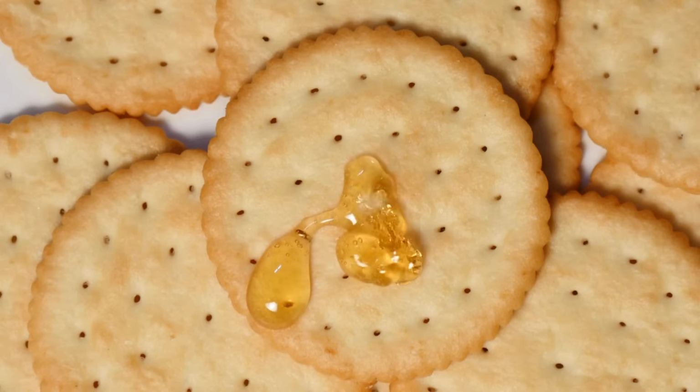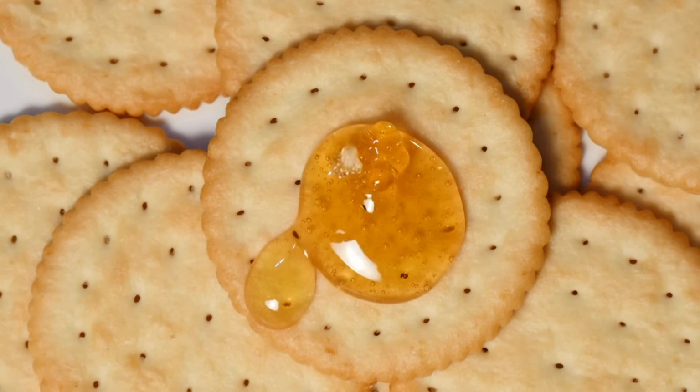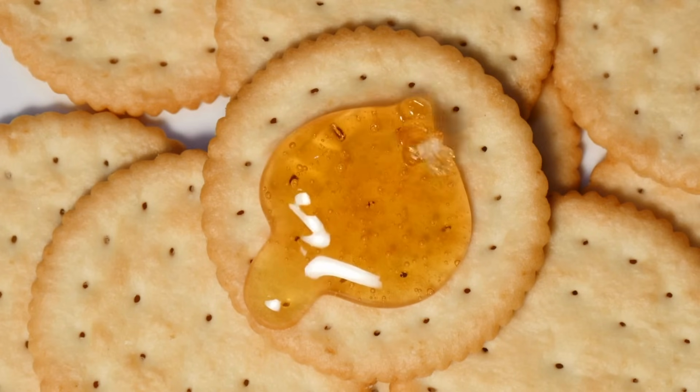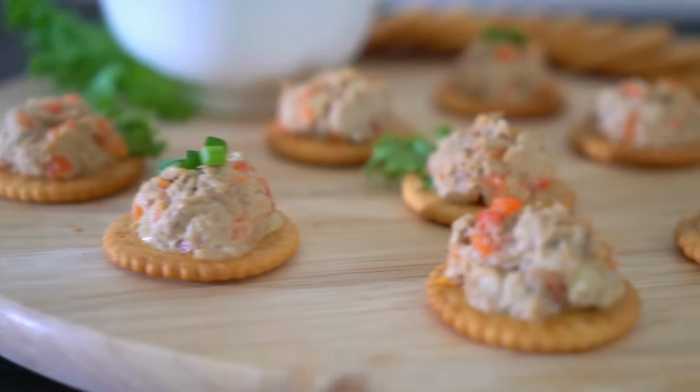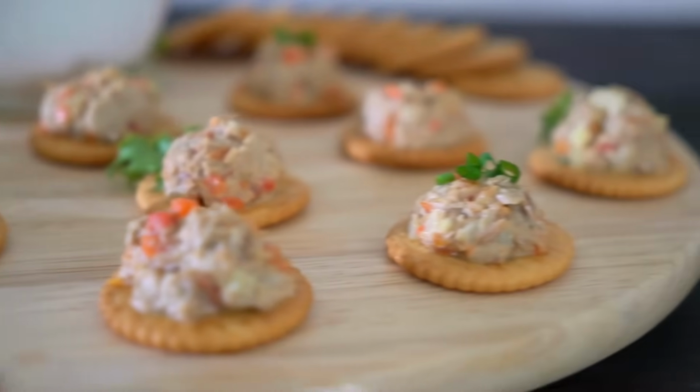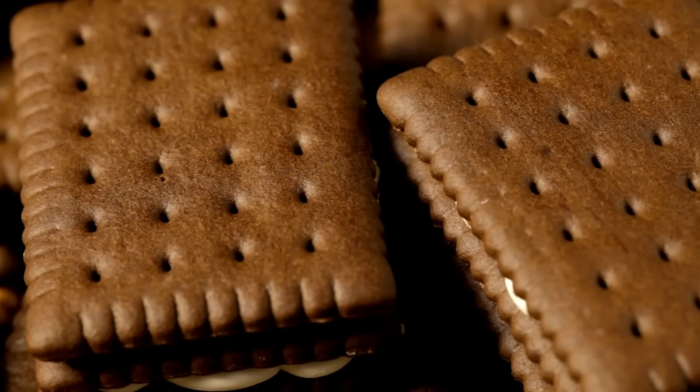So, whether you're savoring a buttery cracker with a spread or crunching on a plain saltine, you now have a deeper understanding of why they look and taste the way they do. It's a small detail with a big impact, proving that even the simplest foods have fascinating secrets behind them. Now enjoy that satisfying crunch with a newfound appreciation.